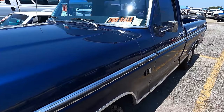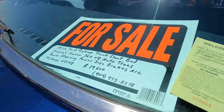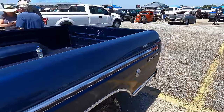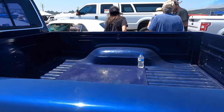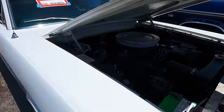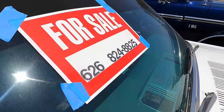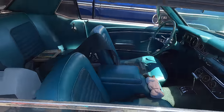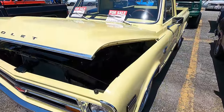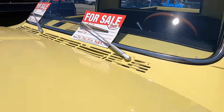And this F100 dent side, $19,500 short bed. That's that band that always comes out here and plays. Little V8 Mustang. 289 car, no price on it. It is local, '66 Imperial Valley number. The '67 C10 short bed for $48,000.